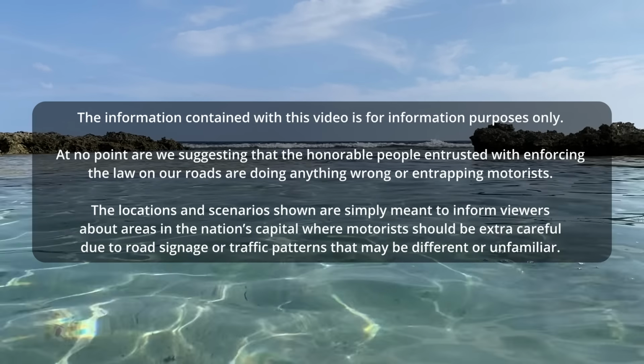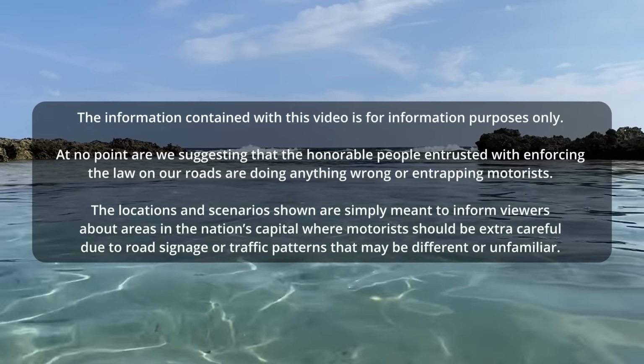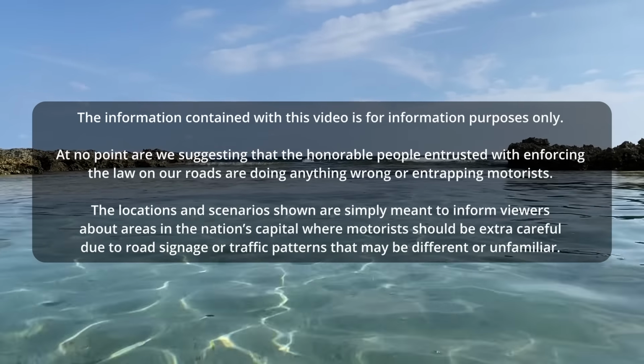But before we go into that, of course, the usual legal disclaimer. Please don't sue us.